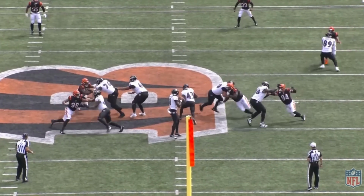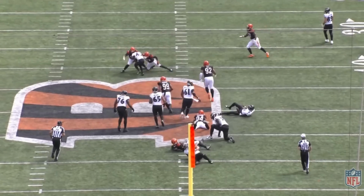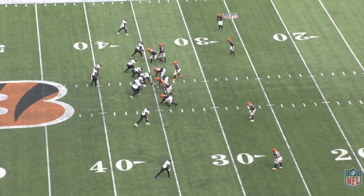I mean, it's so elusive, right? Barely, not even going to touch him. And then a little flick arm angle. I love it. Next one, still 2-minute drive situation, 48 seconds, second quarter.